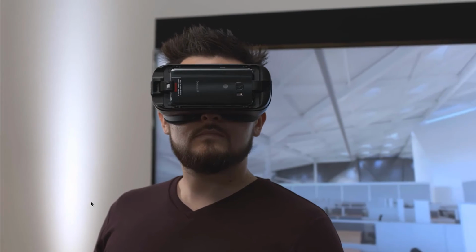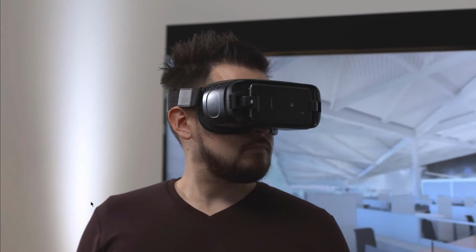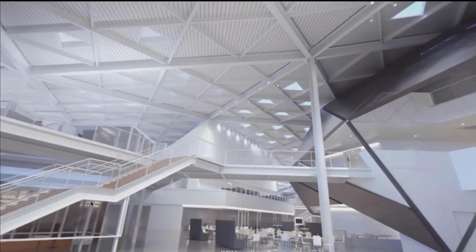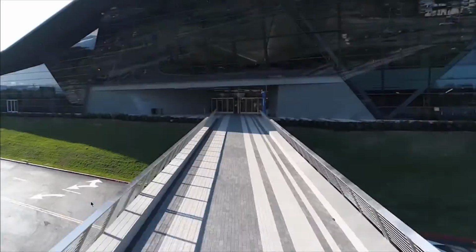It's really revolutionized the way that architects deal with their clients. It's the first chance where you actually get to not only understand what the building will look like, but you start to really understand what a space will actually feel like when you're actually in it.